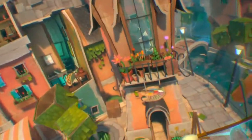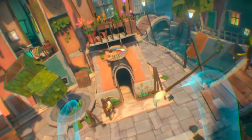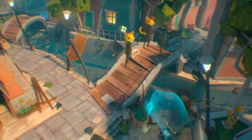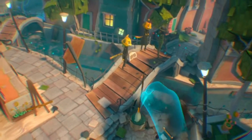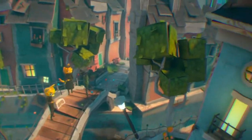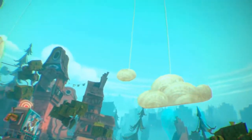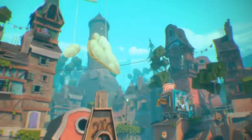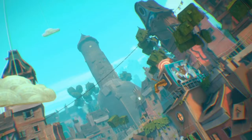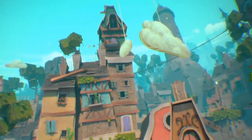Something tells me this place has a lot more going on here than I'm noticing. I have a paintbrush and a bucket of water. I have no paint. I don't know. I'll tell you what I do know. I am impressed by the town alone.